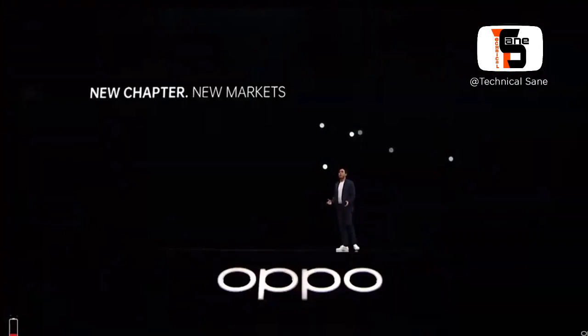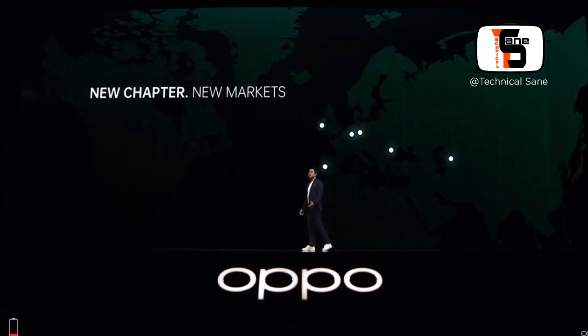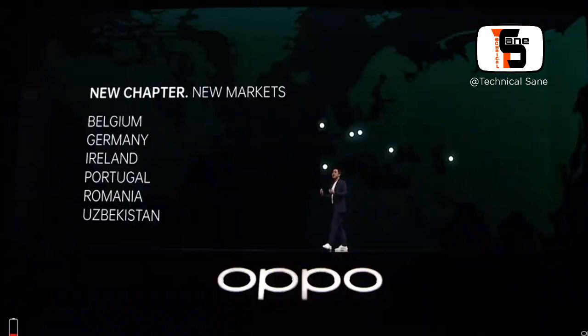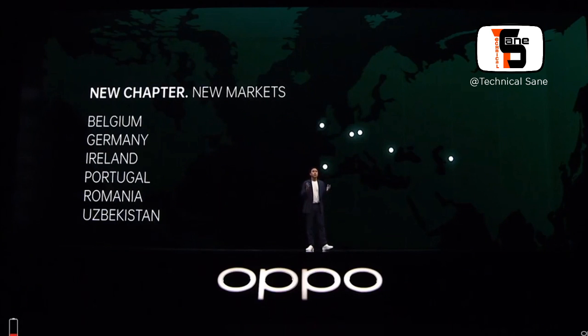We recently expanded into new markets, and we are planning to arrive in Belgium, Germany, Ireland, Portugal, Romania, and Uzbekistan in the near future. We're incredibly excited to make Oppo accessible to more and more people around the world. This approach has resonated with consumers and has helped us secure a presence in 10 European countries, as well as achieve a 200% year-on-year increase in sales.